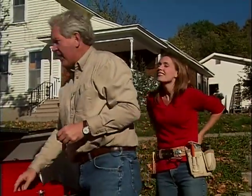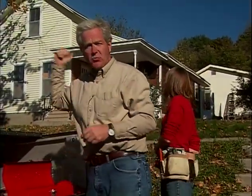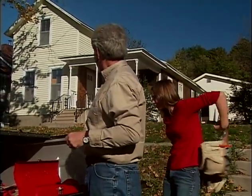So for the last bit of remodeling, we're going to be putting on siding, installing some windows a little bit more reminiscent of an 1890s house with some old storm windows, redoing the old concrete stoop.